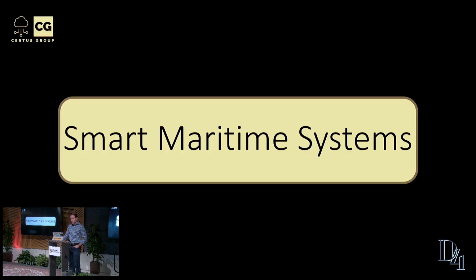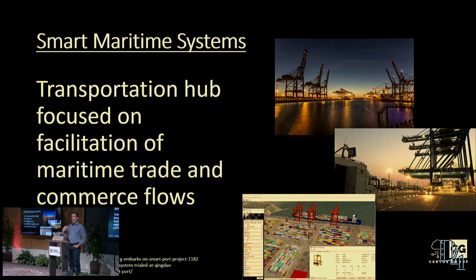So that brings us to smart maritime systems. So smart maritime systems, in our case, what we did with smart ports, we focused on the fact that these are environments that are meant to facilitate transportation from maritime land to maritime, and to accelerate maritime trade and commerce flows. You want to get the commodities out of the port, you want to get commodities into the port, you want to get them out of the port environment to go to whoever vendor is paying for that stuff, then vice versa.